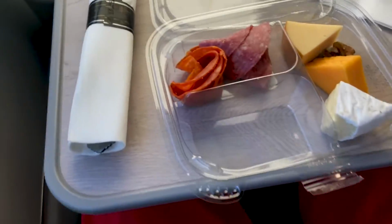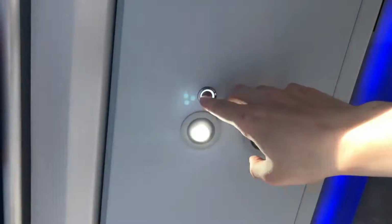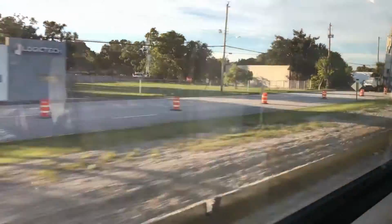My suggestion would be that they introduce an extended dining option. If you could pre-order a meal for an additional fee, I think that would further improve the travel experience. On a short trip like this one, it's maybe too difficult to offer that, but once this train will go up to Orlando, I think they should consider more advanced food options.